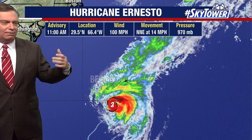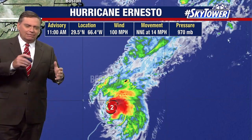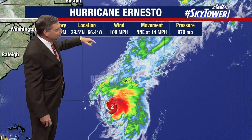Very heavy rain, flash flooding is certainly a concern, and then some of that storm surge along some of the beaches there. They kind of have a mixture there where they've got some rugged coastline, but they also have some very beautiful beaches as well. So right now, winds are at 100 miles an hour. It's moving to the north-northeast at 14 miles an hour.